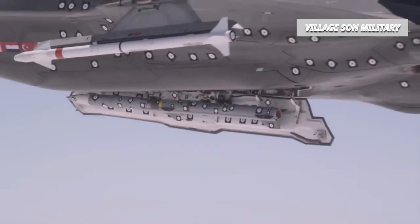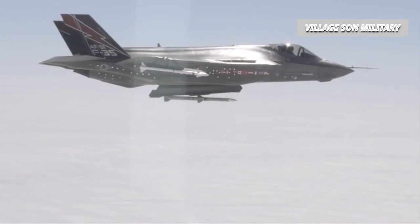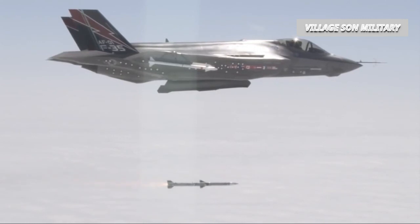If lasers are widely adopted, the current paradigm favoring stealth fighters with beyond visual range missiles may change, as many more missiles are needed to achieve a high probability of kill.